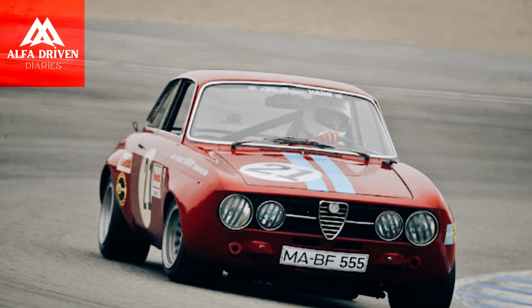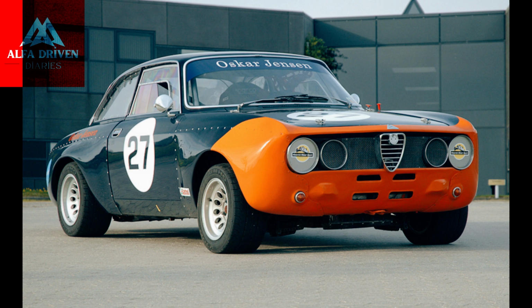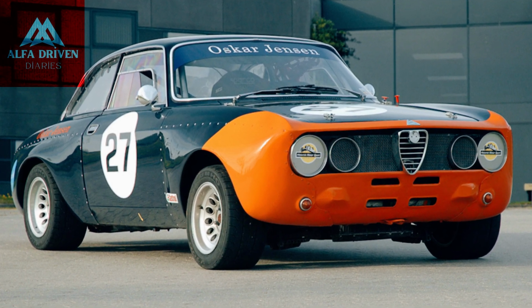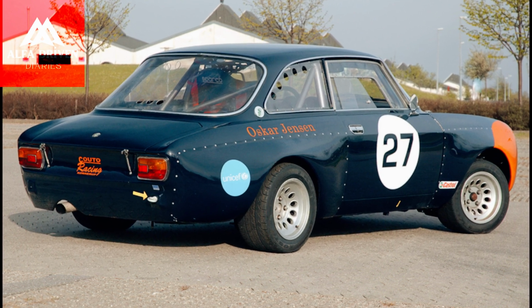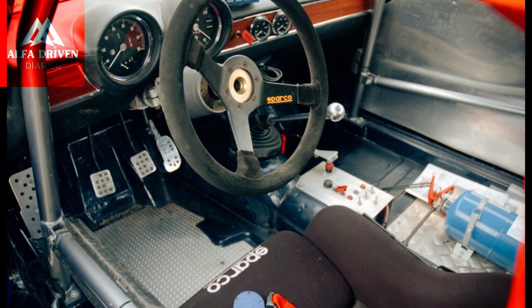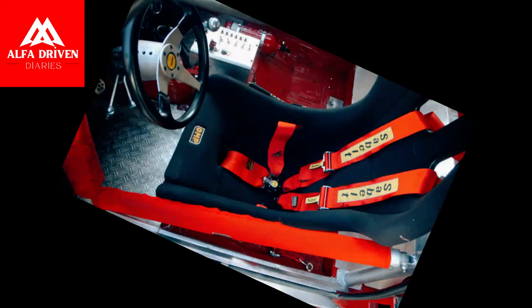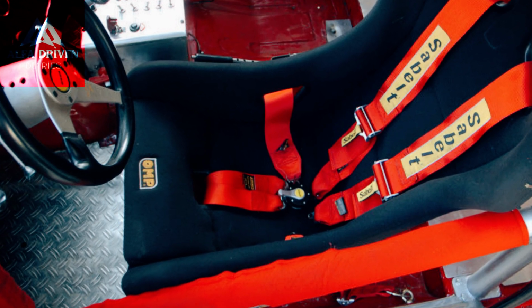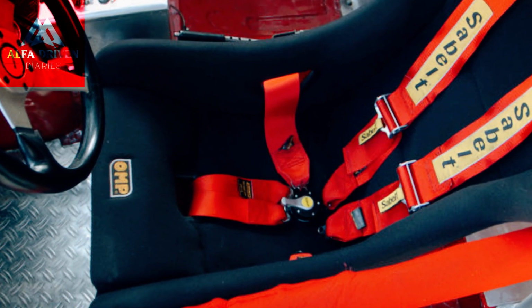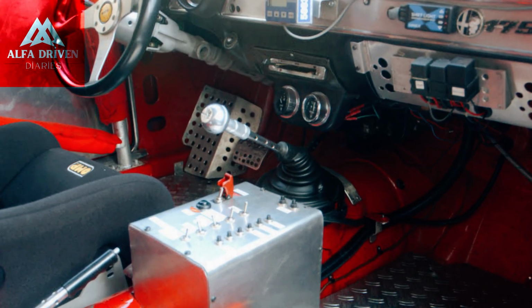Its combination of power, lightweight construction, and finely tuned suspension allowed it to dominate in its class. The GTAm won multiple championships and established Alfa Romeo as a serious contender in touring car racing. Its aggressive stance, flared fenders, and stripped-down interior gave it an unmistakable presence, and it quickly became a fan favorite.